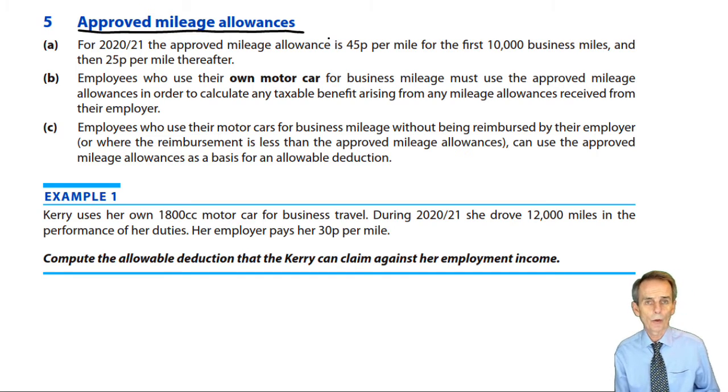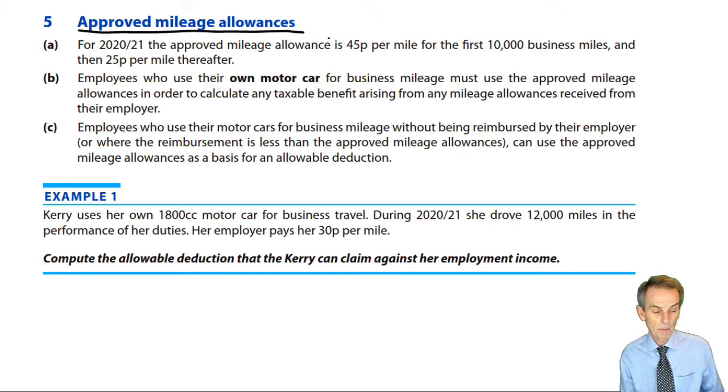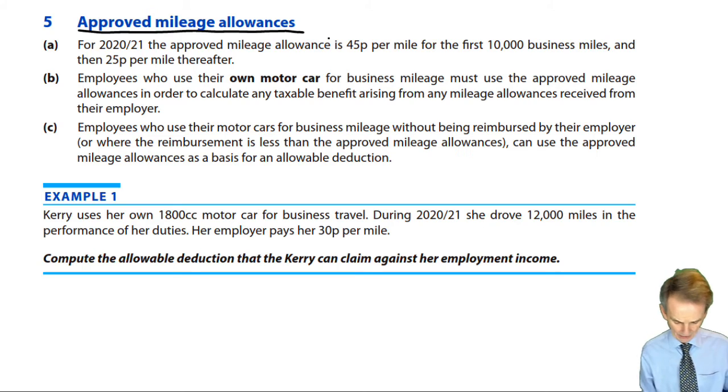So we need to know what these approved rates are and what happens if you're paid above that, or more specifically here, and with the example coming up, if you are reimbursed at a rate less than that. Again, we're talking here about the use of the employee's own car. It is a totally separate issue if the employee is provided with a company car by the employer. There will be, in most cases, an assessable benefit, as you would expect there to be, but that is something we discuss later. Okay, so what are these approved rates?